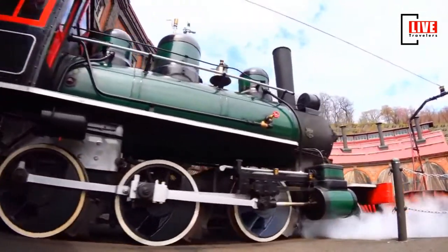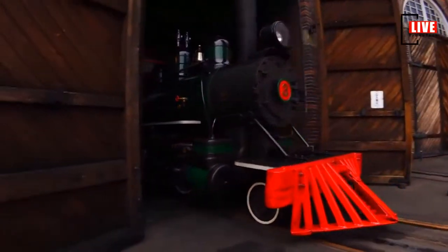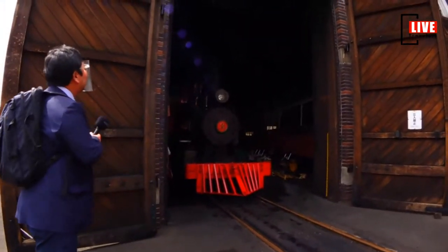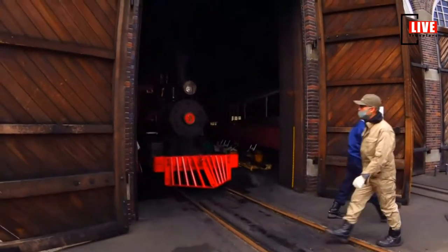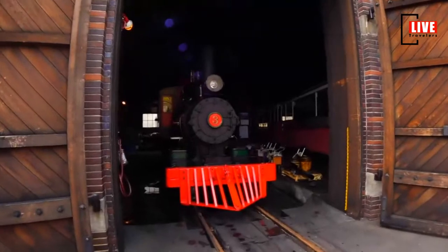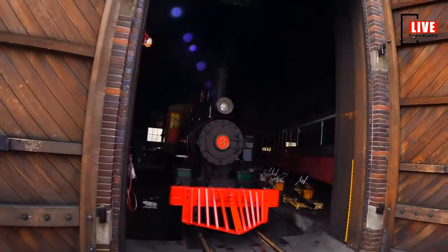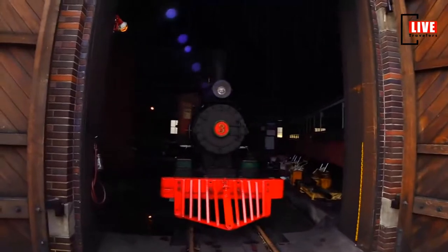Okay, you can hear the sound of the steam. Wow. All right. So the engine shed, the locomotive shed, has its chimney in order to put the smoke outside of the building. Yeah, it's still running. Okay, so thank you, Iron Horse. Thank you. Ito-san, arigatou gozaimashita. Thank you.